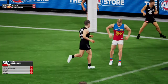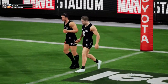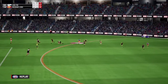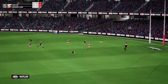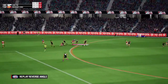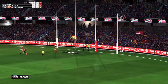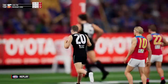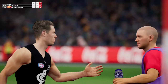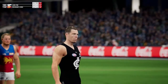Couldn't be happier with that goal. That's two in a row for Carlton. The margin is 11. That goal will be a real confidence boost. You can see he's up and about now. That's a really good team goal. Brisbane are struggling in front of goal today, and it's costing them. Bad kicking is bad football.